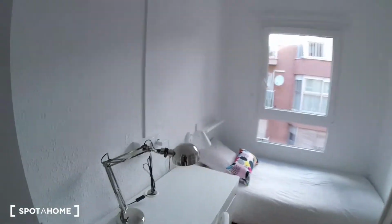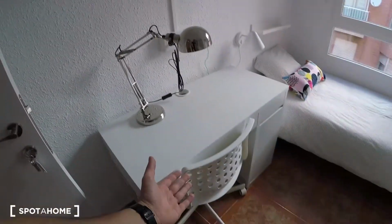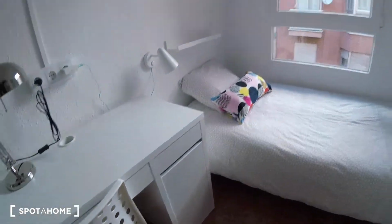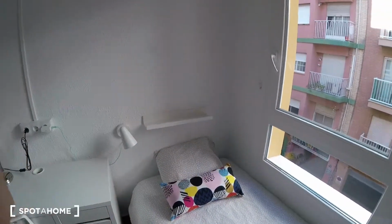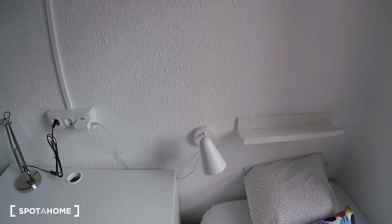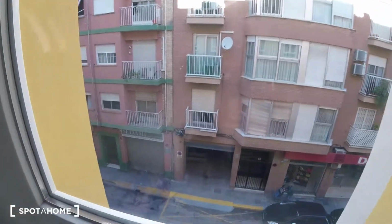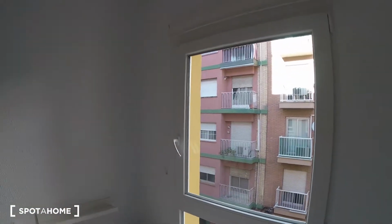So if we check out this side, we got this desk, really neatly settled. We got a light on the top. We got this chair. We got a bin over here on the floor. To this side, we find some drawers and some space for storage. Over here, we find this single-sized bed, really neatly settled. We got some cushions, we got bed linen included, we got a lamp which is hanging from the wall, really nice. And we got this kind of shelf over here too. If we turn to this side, we find a window, okay, with some exterior views of the street. And it's also giving us a lot of light inside the bedroom.